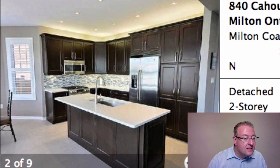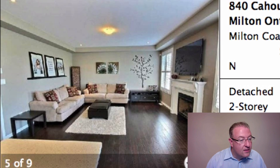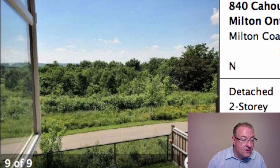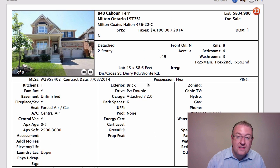Cahoon is another one here. I believe it's 2,800 square feet, 834. Yes, you've got a lovely ravine behind you. You've got a nice looking home here, lots of nice finishes. That's certainly a value add. But that is still a lot of money for this style of home.